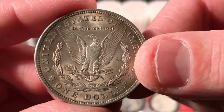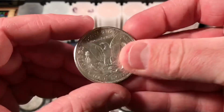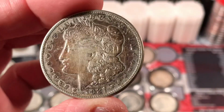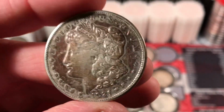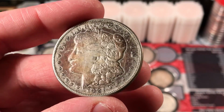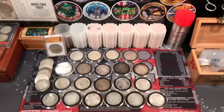We have another Philly. Not in bad shape. Some pretty interesting toning, kind of dirty. And lastly, we have another San Francisco. Pretty cool. And look at this one, guys. This one is crazy looking. It's got some scratches, and it's got this crazy toning and this weird reddish brown color throughout the coin. Pretty cool. All right, so those are all the 1921s that I have.